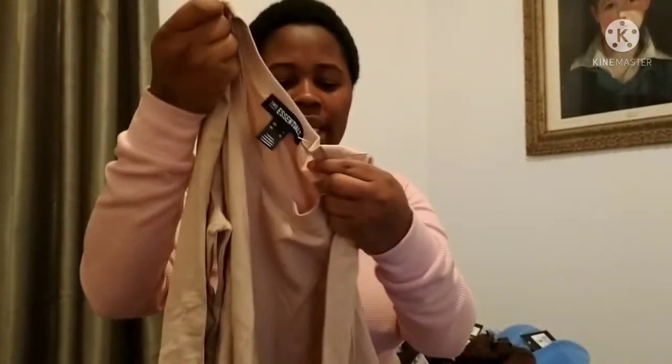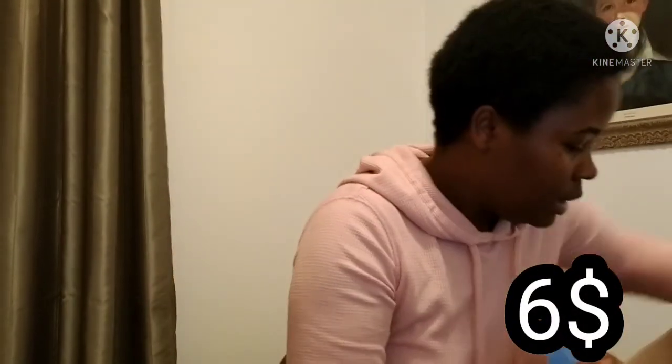And then I got another one of these tees. I got this one in a size large. I can see that. Yeah. This was $11.99 as well.